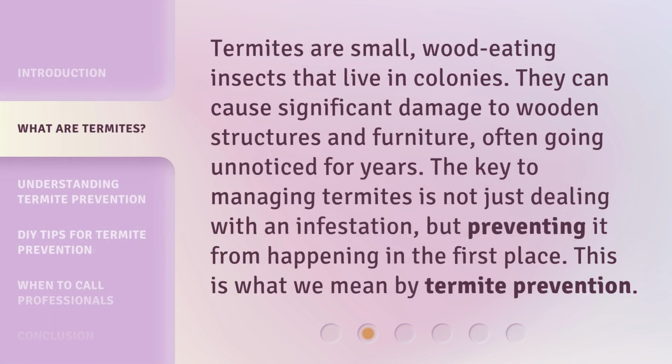Termites are small, wood-eating insects that live in colonies. They can cause significant damage to wooden structures and furniture, often going unnoticed for years. The key to managing termites is not just dealing with an infestation, but preventing it from happening in the first place. This is what we mean by termite prevention.